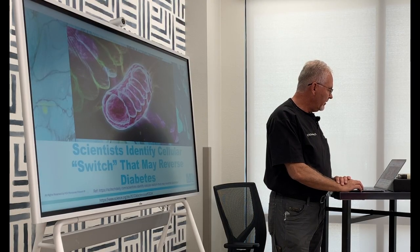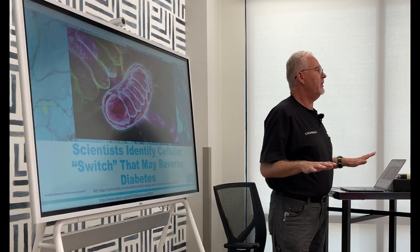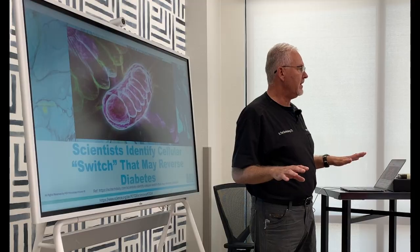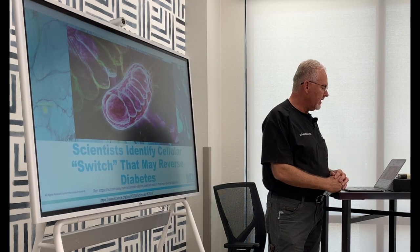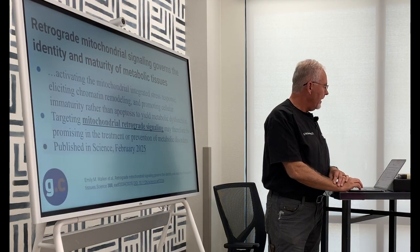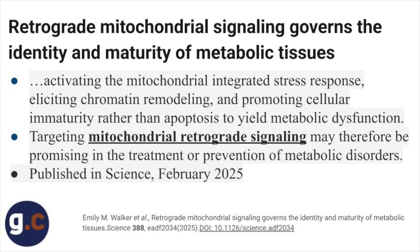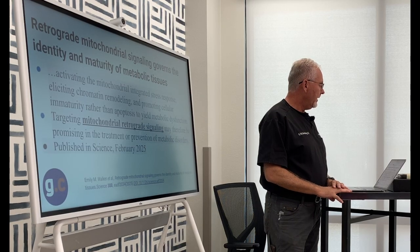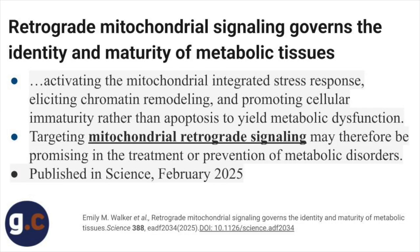There's an article that came out just a couple months ago. This was not by anybody associated with our group, not anybody associated with MDI or any of the group of people I've been connecting with lately doing microdose infusion. But this is a representation of a mitochondria inside the cell. And the term being used is retrograde mitochondrial signaling. That's a bunch of fanciness, but that's the term being used in the regular medical literature for what we're talking about MDI does. In summary, I just pulled out some salient points and I'll read them, but it's activating the mitochondrial integrated stress response.